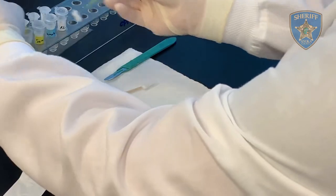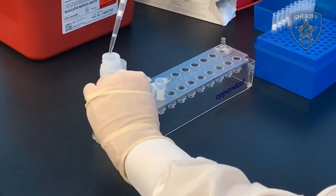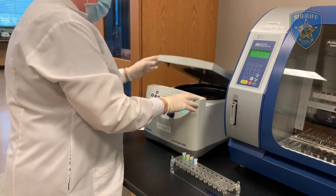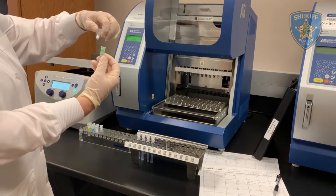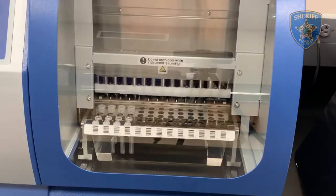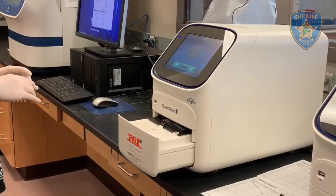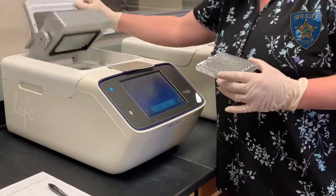Multiple processes with various reagents are done in order to release the DNA from the sample, separate cell materials from the DNA, and purify the DNA. The purified sample then goes through another test to determine if any DNA has been able to be extracted, and if so, how much. The results from that test are then used by the scientist to input the necessary amount of the sample into a system which targets 24 regions of DNA.